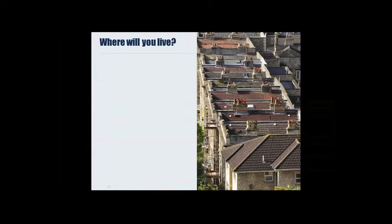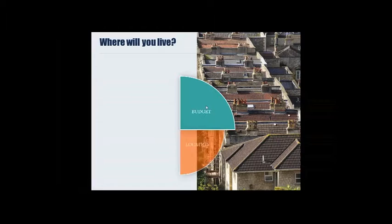When you're thinking where you want to live in London, there are various things that you should take into consideration, principally budget, location, flatmates, and the various types of accommodation that may be available to you.